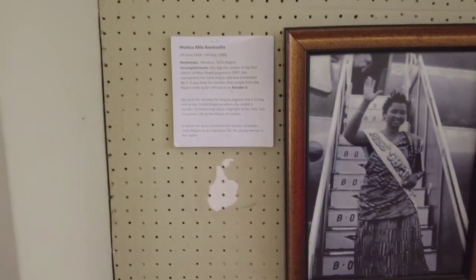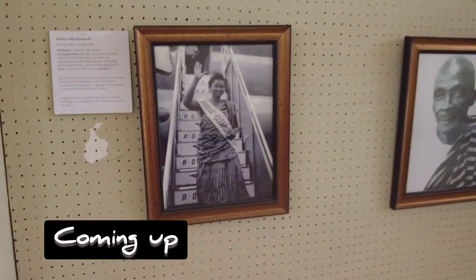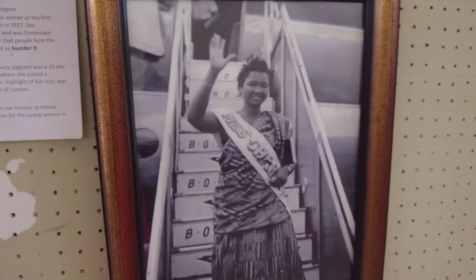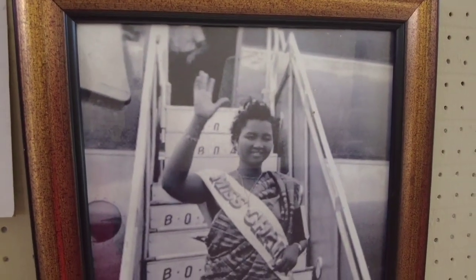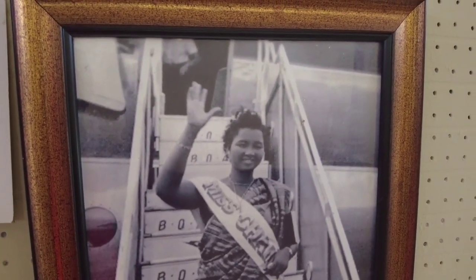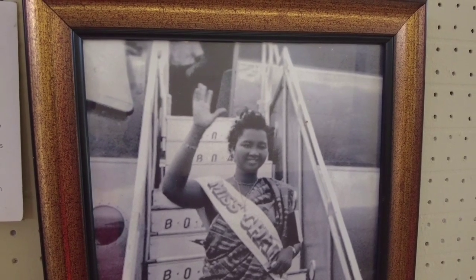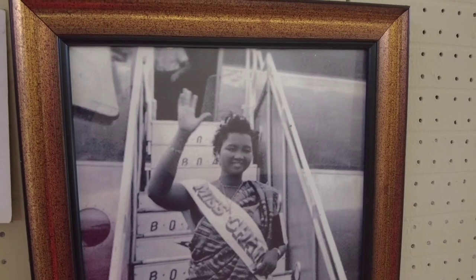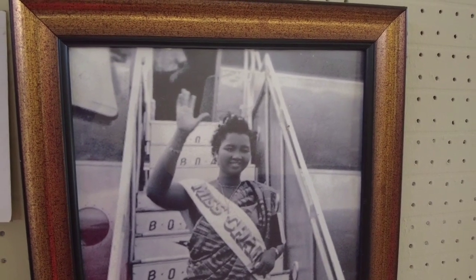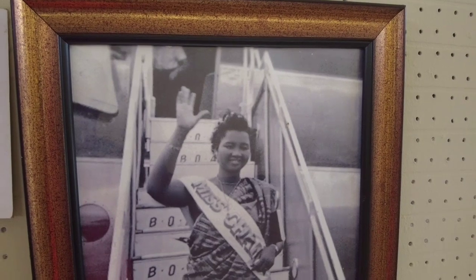Monica Abla Amokofia. Monica Abla Amokofia was the winner of the first edition of the Miss Ghana pageant in 1957, and she represented the Volta region. She was contestant number 9. So it was from her number at the beauty pageant that the people from the Volta region came to be referred to as number 9.